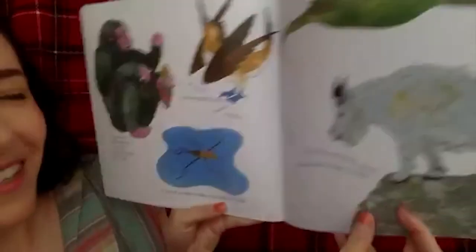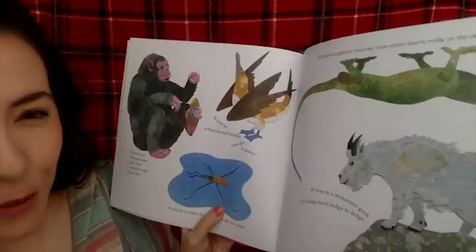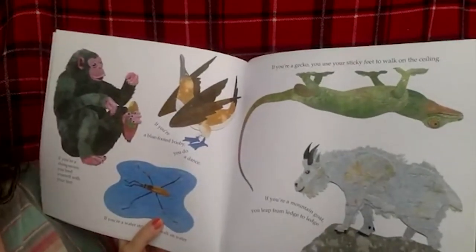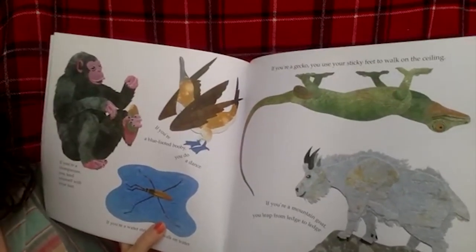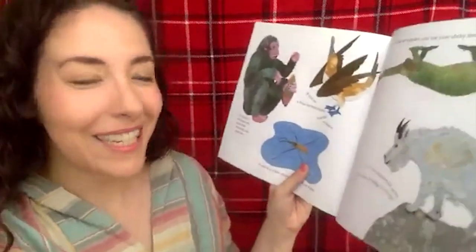So you can see that there. That was those kind of tan or brown feet. If you're a gecko, you use your sticky feet to walk on the ceiling. Have you ever seen a gecko walk on the ceiling? It's really, really neat. And they just move so fast, and it's like gravity doesn't even do anything to them. It's really neat.